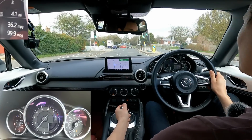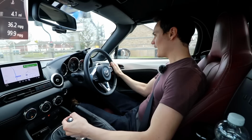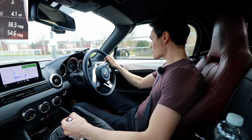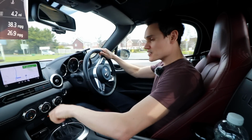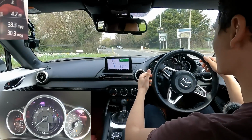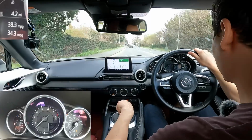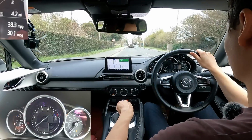Revs are getting low again. Ignoring the lights now, into second gear. And because I'm approaching the roundabout slowly, there's more chance of me being able to go without having to stop, because I can plan my entrance more. Up the gears as early as I can and accelerate as gently as I can.